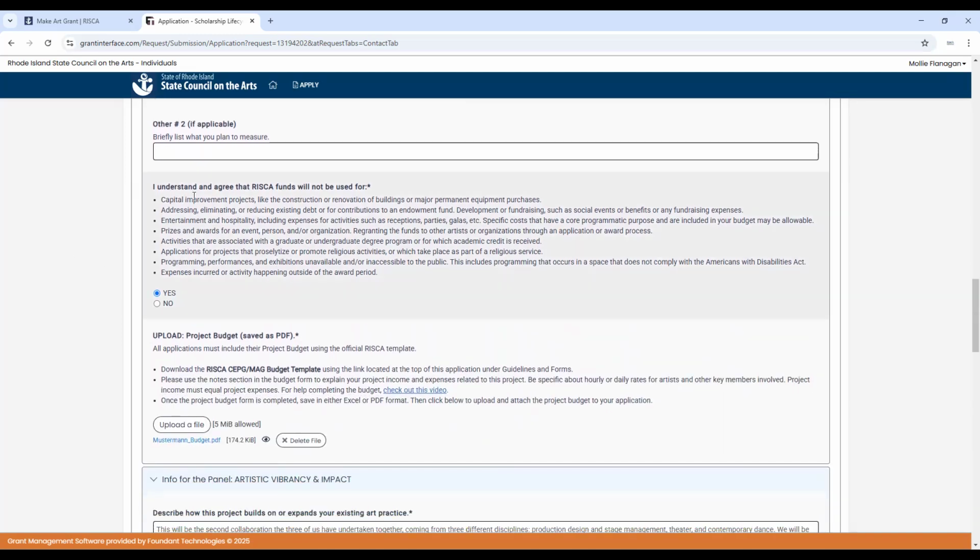Then the next piece is understanding and agreeing that RISCA funds will not be used for this whole laundry list of items. I will say that a lot of this list is directly from the National Endowment for the Arts because we do get about 30% of our funding from the NEA. And then some of it is state rules and regulations as well. So these are just things that we are bound by. RISCA staff does not have any choice in what these are.